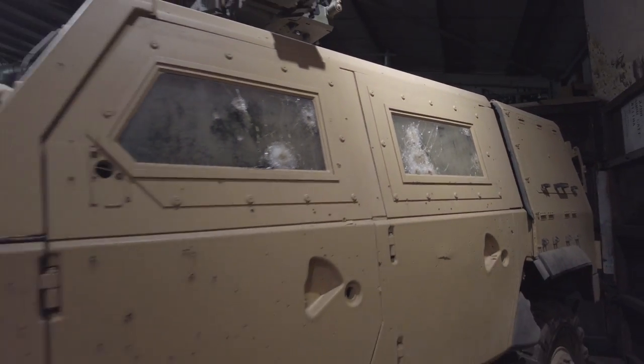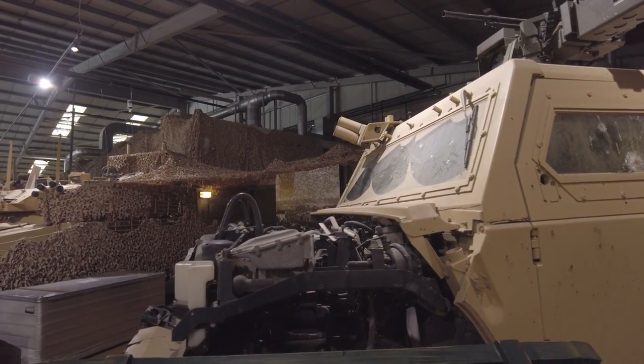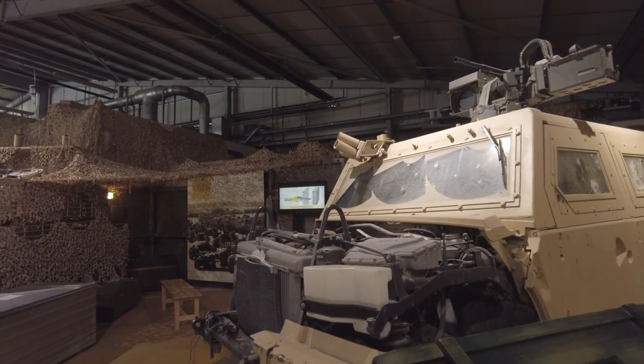I think bulletproof glass is just like layers of glass and plastics. Right. And that's what takes the speed down. Yeah, it's a sandwich of different materials.